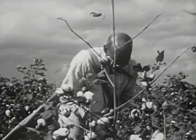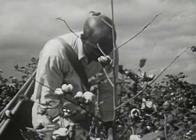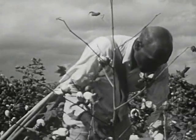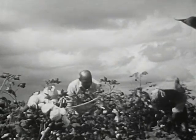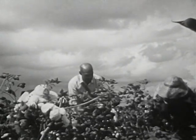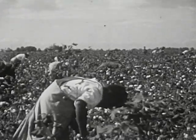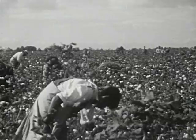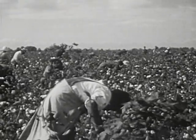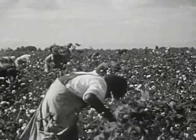Cotton was such an important part of the plantation system that it came to be called king cotton. The enormous amount of hand labor required to grow and pick the cotton was supplied by great numbers of slaves. This, then, was the economic background of the plantation. Cheap slave labor producing one main crop on vast tracts of land owned by the planter.